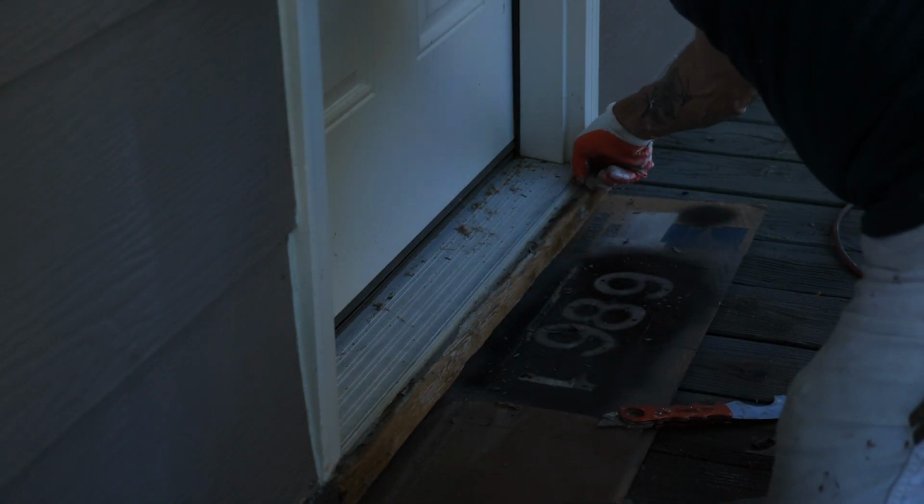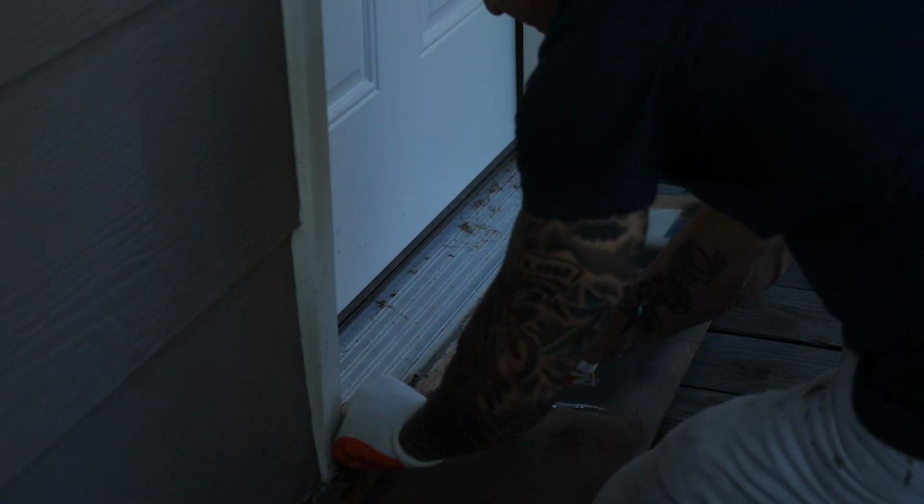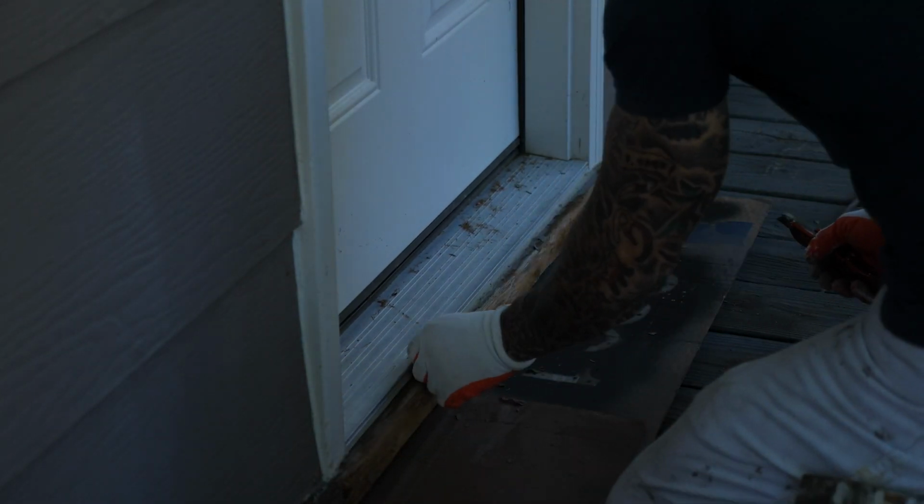I'm going to get this caulking off here. Re-caulk this.